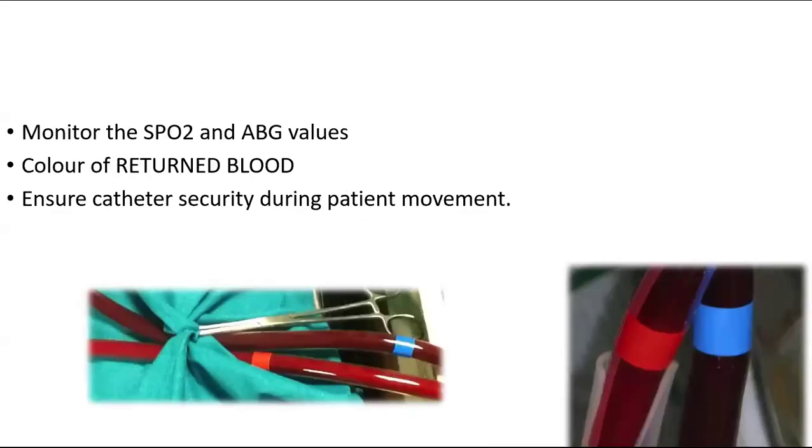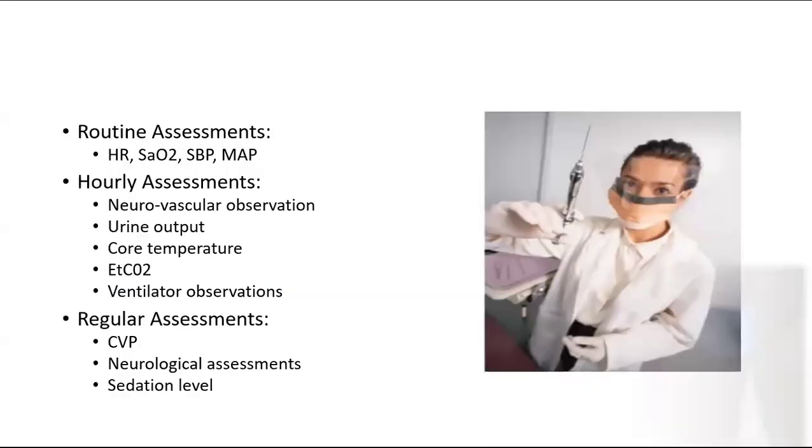During the maintenance phase, she should know the color difference, which is the drainage limb and which is the arterial limb. She's not a simple bedside nurse; whenever you say it's an ECMO nurse, she should know the basic complications of ECMO. She should know the basic monitoring of ECMO, the color of the blood that is returned, and she should know how to ensure catheter security during patient movements.